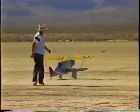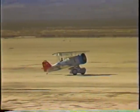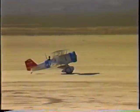Who's your test pilot? The man that flies it for me is named Noel Johnson from Layton, Utah, and he's a flight engineer for United. And he's a very good pilot. He's a man I'd trust with anything I could build. Well, it sure is a beautiful aircraft. What else do you have on the drawing board?